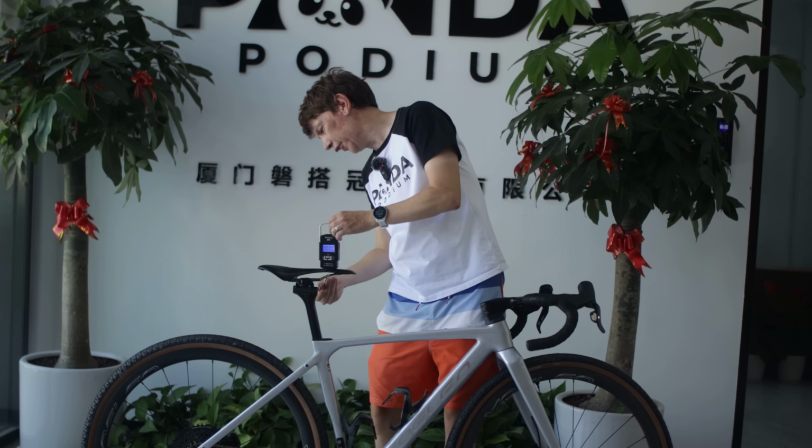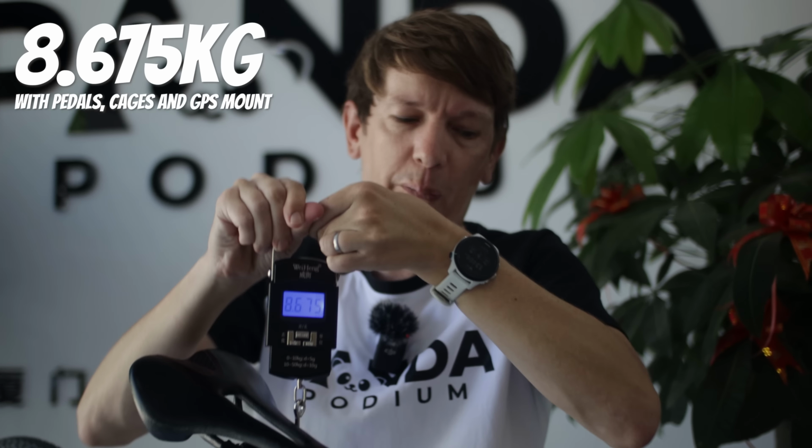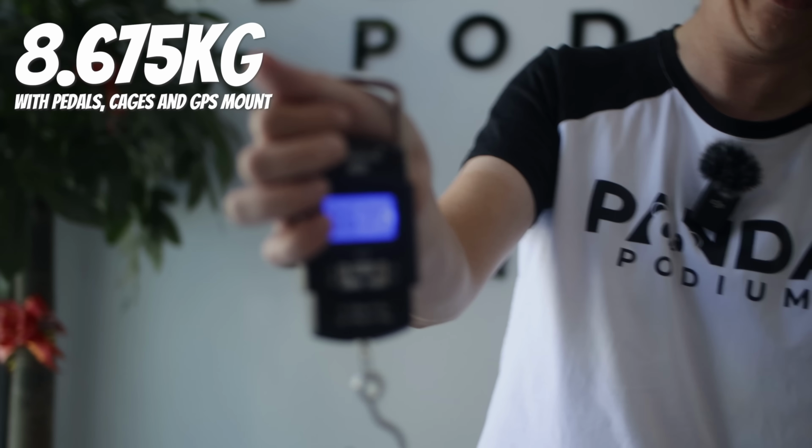We've got the scales of truth. Let's have a quick look. Hook it under here, and 3, 2, 1. So what have we got on there? Let's have a look. 8.675. So around 8.7 kilos.